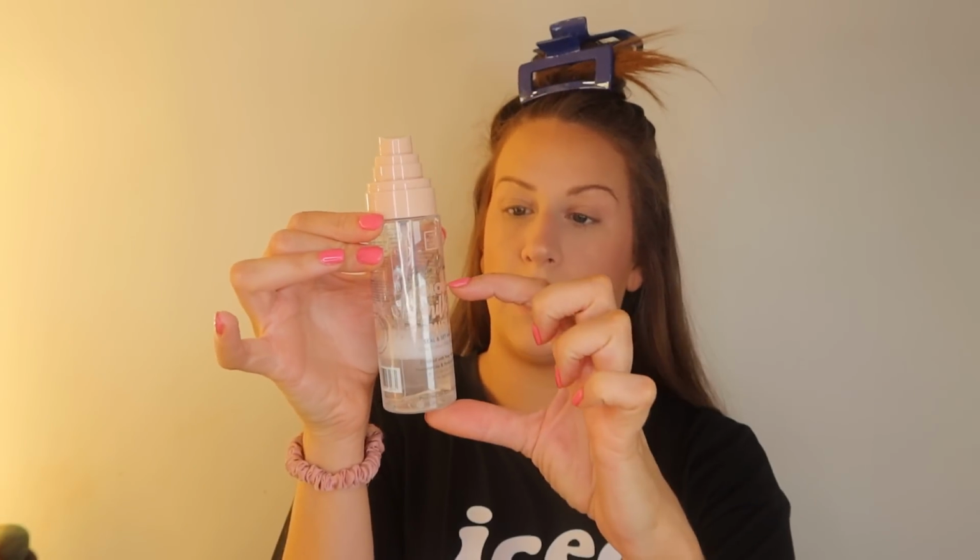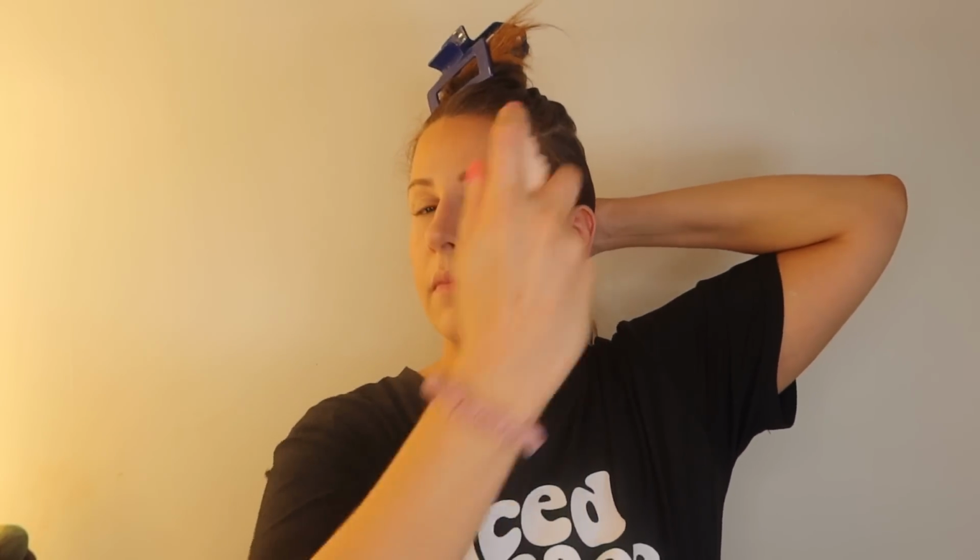Cool, I'm just going to use a bit of this setting spray, which I've got through pretty quickly. I've actually poured some into another spritz bottle to take out and about with me because I don't want to carry a whole big bottle. But I love this. My sister recommended it to me and it's a good recommendation. The spritz is lovely, it smells lovely, and it does a really good job.